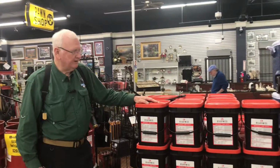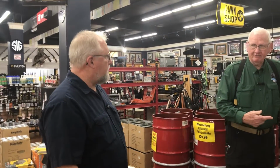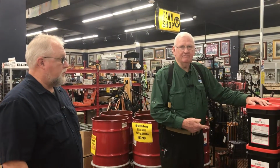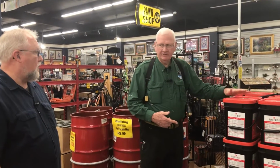The last thing I want to touch on real quickly is this stuff right here. This is the ReadyWise prepper food. And I've got to tell you, this is great stuff. I have a bunch of this in my garage just in case, because you never know what's going to happen. My wife and I bought a whole bunch of this stuff just in case we need it one of these days. This stuff will keep you going.